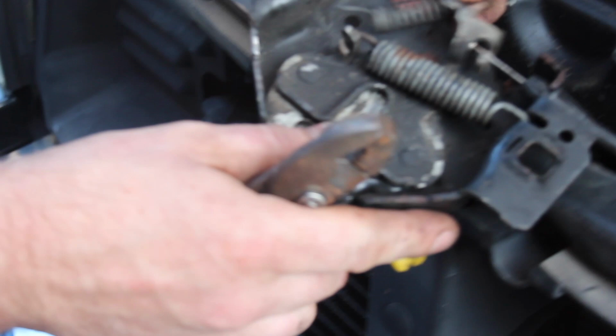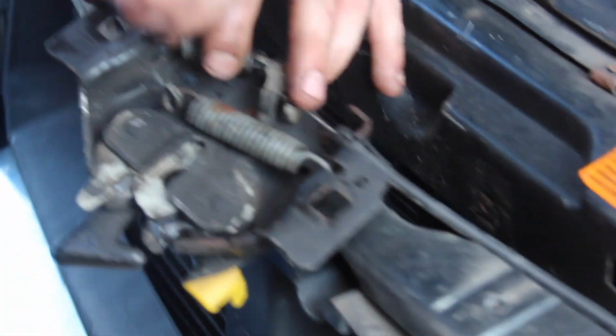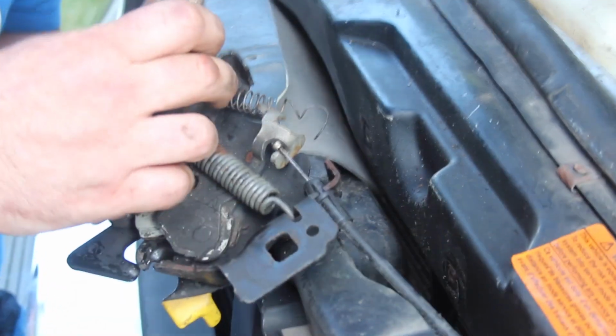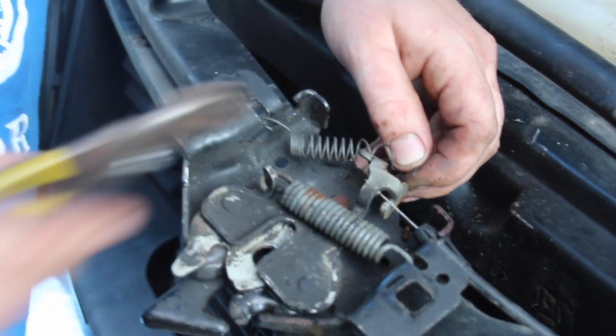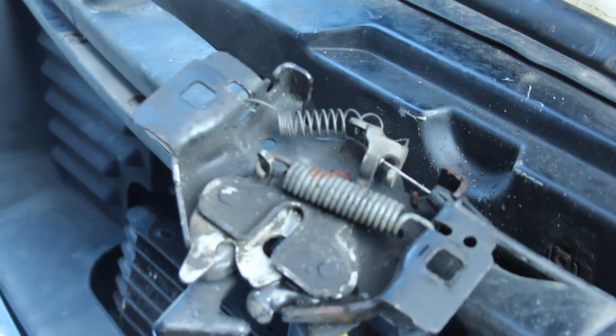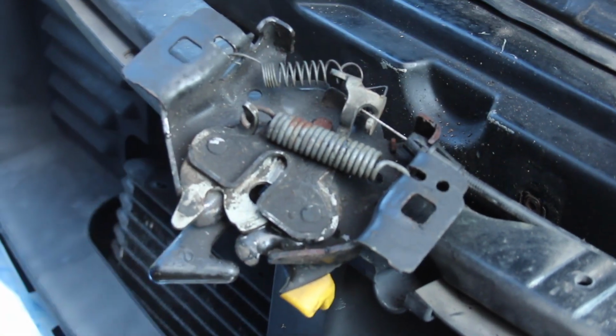There was no tension on the cable, so instead of, really we just found his old one and bent it, just reattached it. So a lot of times if your hood's stuck, won't latch, it's this mechanism here, 9 out of 10 times. So just a little tip.